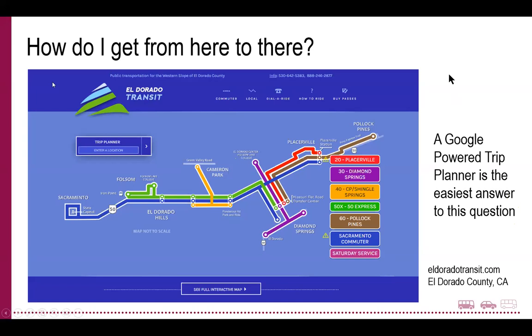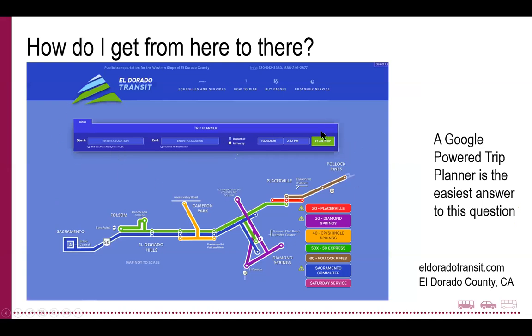And if your information is already in Google Maps, if you've already provided the GTFS, then it's simply a matter of adding a Google-powered trip planner to your website, something where someone can enter their origin, enter their destination, say when they want to go, and it will take them to Google Maps and give them that detailed route plan that they need.